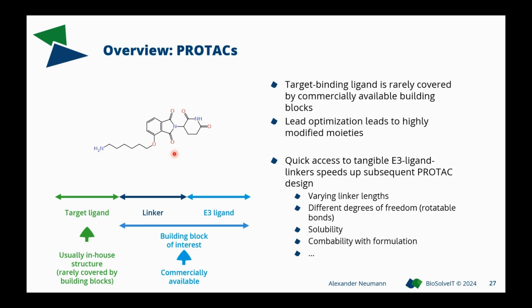Ultimately, the way you approach things is usually you look up what E3 ligand is available with an attached linker, and then you just purchase what is commercially available. But this is limiting, right?